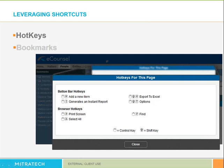A menu like the one you'll see on the screen there, of shortcuts available on the page you're on, can be easily brought up by simply holding the Control button. Here is the output of the Shortcuts menu for the People's tab in eCounsel. Again, I brought this up by holding Control.